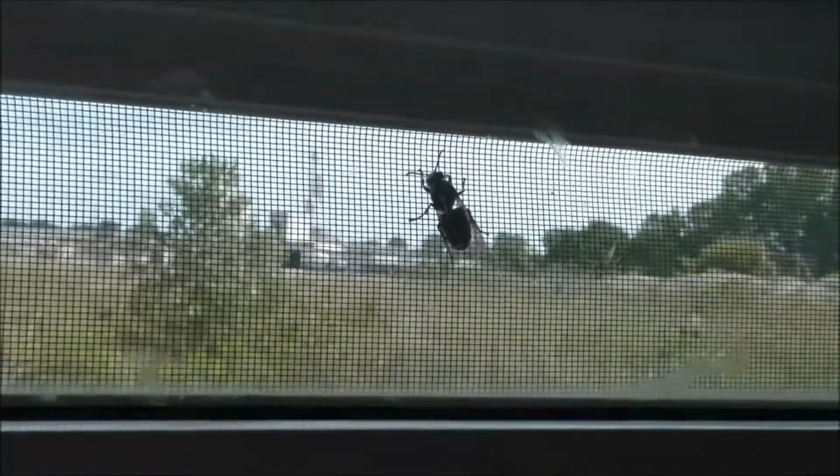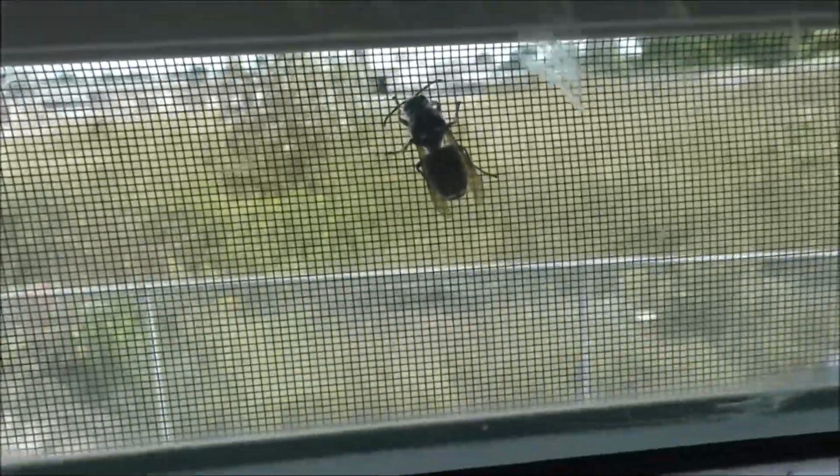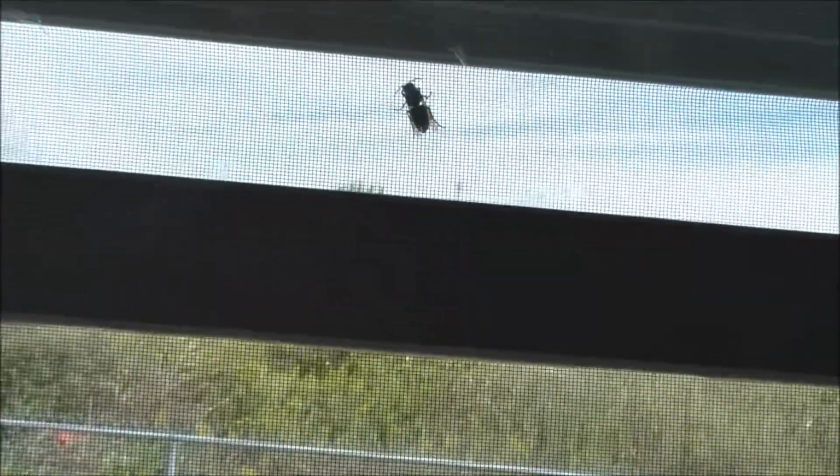So it's kind of a good thing I got the windows and doors wide open. There's that giant bug that got into the tiny house. Looks like a monster of a hornet. I don't think it's a bee. Not at all. So cool.